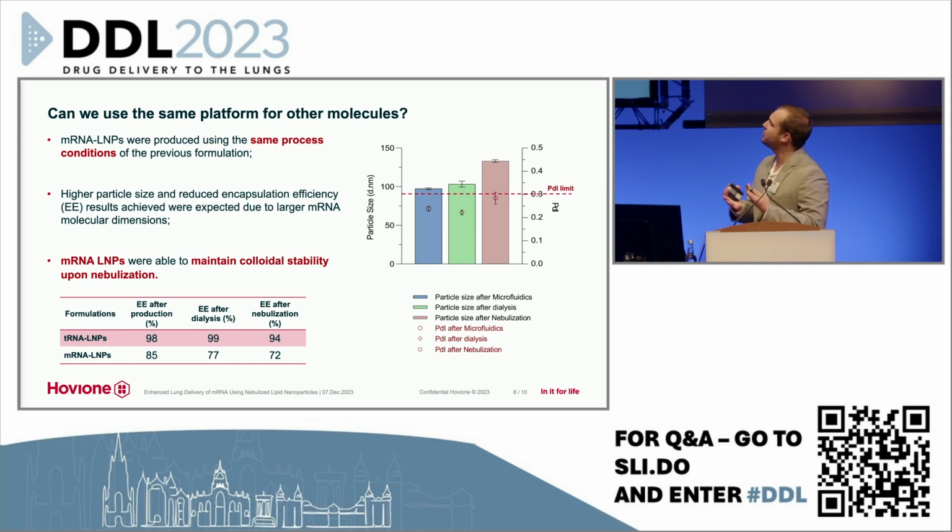However, we have a particle size increase. We were able to maintain our colloidal stability and the monodispersed population. Additionally, if you notice, the particle size after production is a little bit lower. This could indicate that the microfluidics production should be improved because we want higher. However, we decided to continue because even though it's a little bit lower compared with our tRNA, we still have a high encapsulation efficiency. And now the next question is, how was our mRNA?